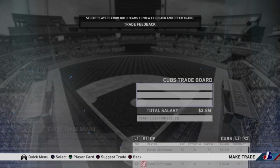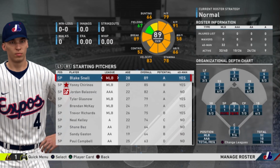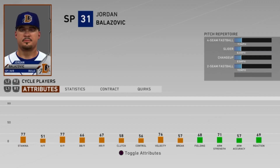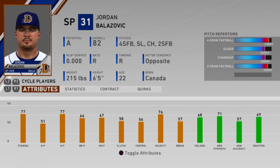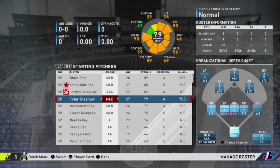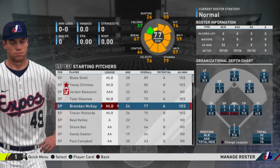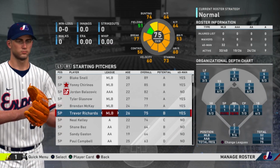I mean, he really was one of those guys who, you might not have shown it in the stats, but he was really upgrading like crazy. So I saw that and was like, I need to have him. By the way, the guy signed, Jordan Balazovic. He's born in Canada. So that's why I felt like I had to get him. 82 overall, a potential starting pitcher, just chilling in free agency. Had to sign him.